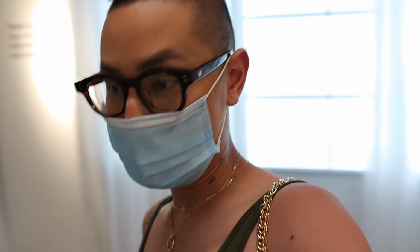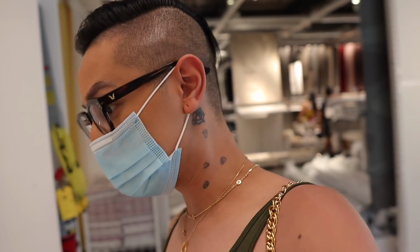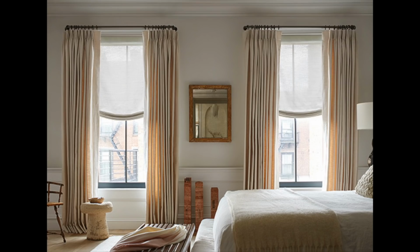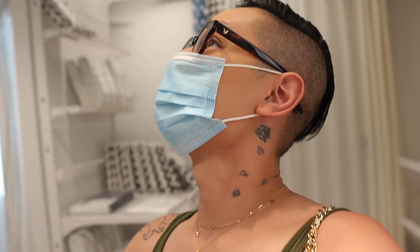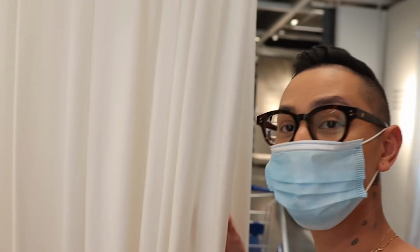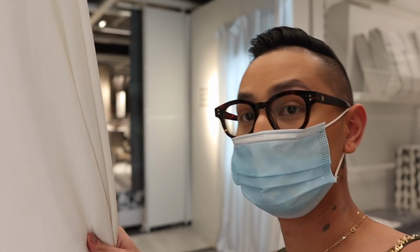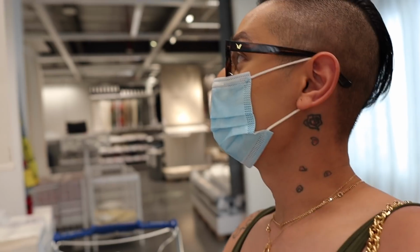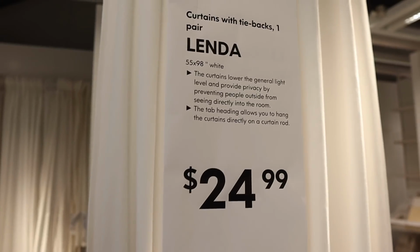So the Marit style is in grommets, but I would also do something with like the hooks to give it that pinch pleat effect. And the Marit is also like kind of room darkening. So if you don't need that, this could be a good option. It feels really nice and high quality. I think it's called Lenda. So this style is Lenda.